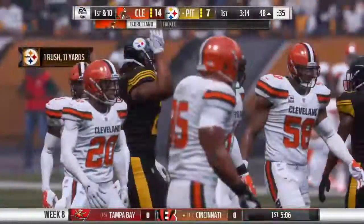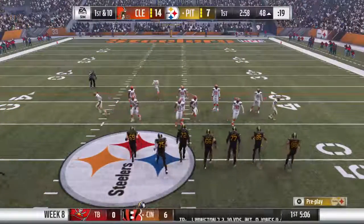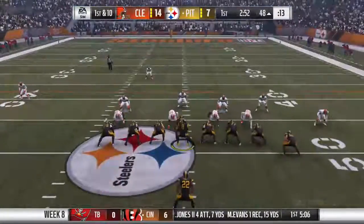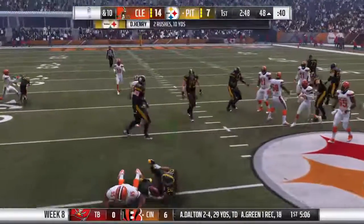11 more on that one, and another first down. Tremendous blocking by the interior of the offensive line. They didn't just gash him there. They blasted a gaping hole for him to gallop through. I think if he comes back to the huddle, he better be giving them a whole lot of credit and thanking them for that much space to rumble.